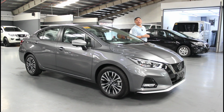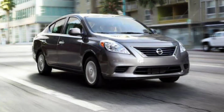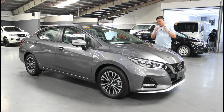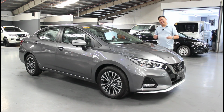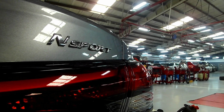The Almera was first introduced to the Philippine market back in 2013 and has since garnered a reputation for being spacious, fuel efficient, and affordable. But the folks at Nissan knew that in order to get the buying public excited about the all-new model, they had to give them something more. And that's exactly what they've done here.